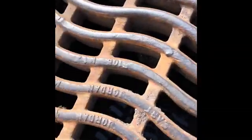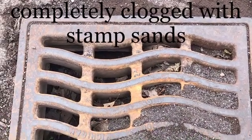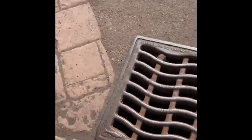We're in the streets of Lake Linden right now, and here's a drain, and these are stamp sands next to the drain, left over from winter season. They actually started doing street sweeping here probably yesterday. They started cleaning up the streets after the winter season. But I came out and took pictures before that to show the stamp sands going down into the drains. But still, here's the road, and there's some leftover sands, and this says that this drains into the waterway. Dump no waste. Dump no waste. But there's the stamp sands, and they definitely go back into that drain.